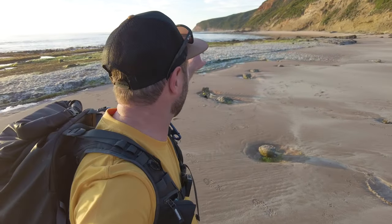There is another anchor concreted in the ground up further, but it's an anchor there to symbolize another shipwreck. It's not as natural as this one, so I'm not going to bother going up to shoot that. It's just an upside down anchor and some concrete on the beach. So I'll shoot this.